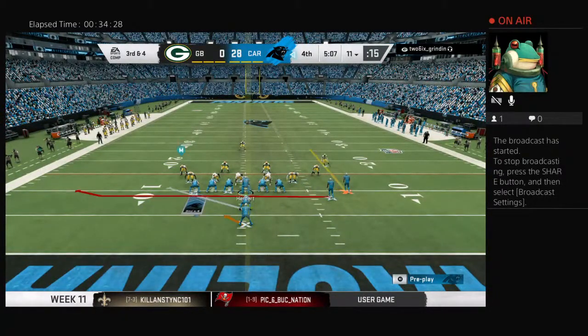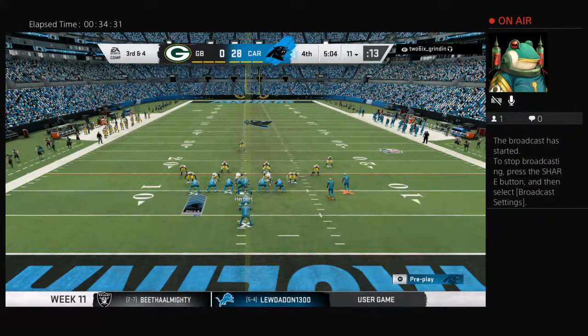Check three, check three. SOS, SOS. Recon, 132 fighter. Hey, orbit.